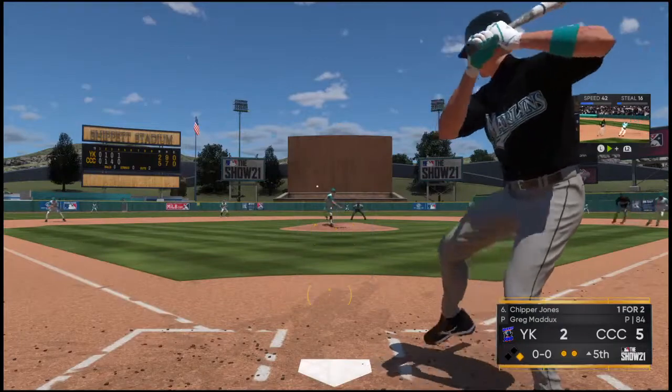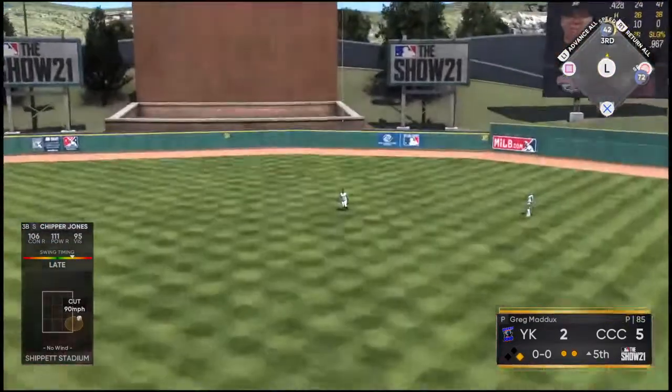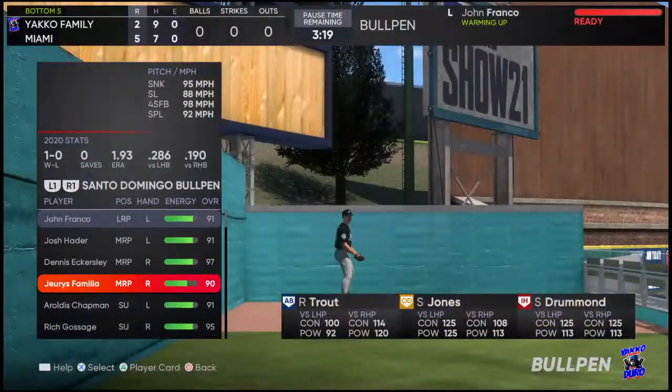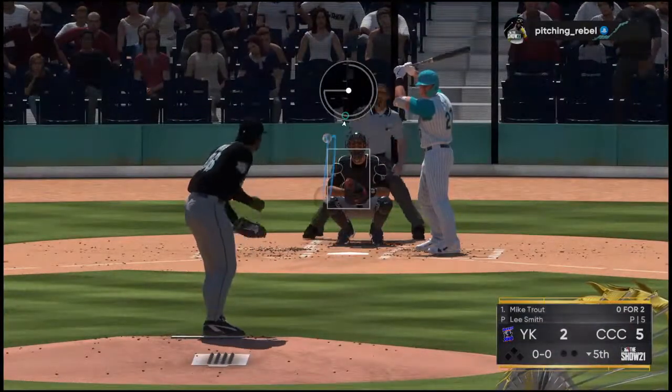Into the box now, Chipper Jones. And he'll promptly send it in the air out to center field. He's under it, and that ends the inning. Ready to go for the last half of the inning. And next will be a speed threat in the form of outfielder Mike Trout.